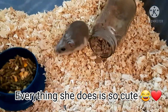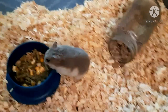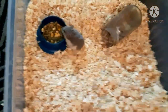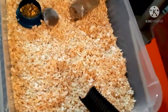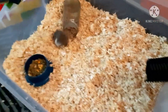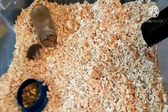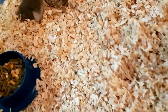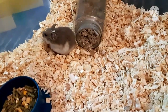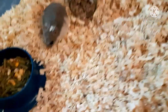That's her food bowl. And she goes straight to her food bowl, of course. Oh, yeah. I think she likes her new habitat. It's pretty spacious, like you can all see. Just gonna adjust the angle. See, it's very big. Might not seem, but it's very big. You see, like I told you guys, hamsters love digging. And she likes it.